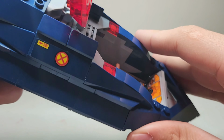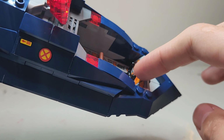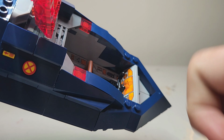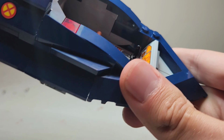Kind of shining the light over there so you can get a look inside, and of course I'll put figures in there after I show you the interior. It looks great. I love the use of the barrel piece or whatever, like the bucket handle, as the joysticks, which is really cool. And just all the stickers and everything look great.